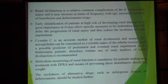Cystatin C is an accurate marker of renal dysfunction, and urinary beta-2 microglobulin could be considered a reliable index of tubular toxicity and a possible predictor of proteinuria and eventual renal impairment in our patients. Therefore, routine use of these early markers of renal dysfunction is recommended. Meticulous monitoring of renal function is mandatory for those patients treated by DFO as a means of preventing these disturbances. The usefulness of alternative drugs such as deferiprone instead of desferrioxamine should be studied further.